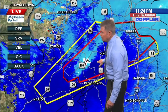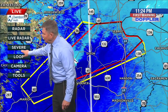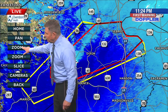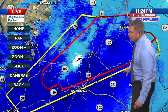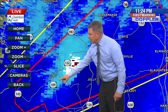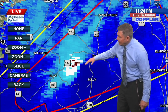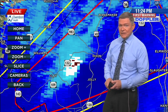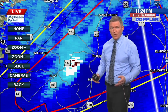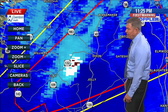And let's zoom in a little tighter to that area to really pinpoint where we're dealing with this tornado threat in Webster County. And now it looks like it's getting closer to the Dixon area. So it came out of Clay. It's riding 132 and probably about to go into Dixon. So this is going to be going through the Dixon area. It does not look as big as the tornado in Ohio County. It's not even a confirmed tornado, but it is rotation showing up on first warning Doppler.